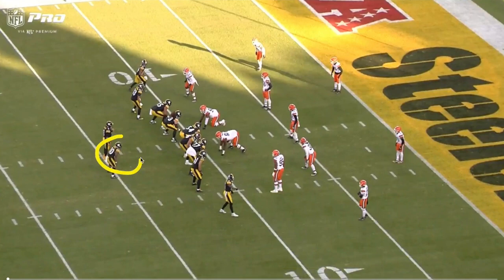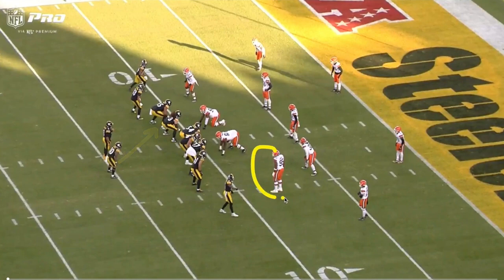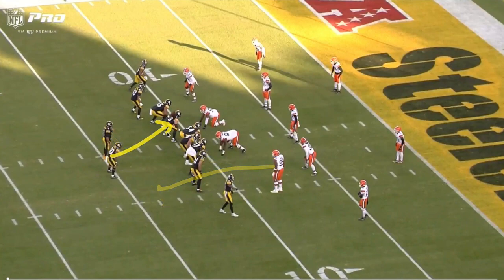We are in 12 personnel. That means 1 running back and 2 tight ends. And what the Steelers are going to run is like an RPO with a zone read action. So they're running it like a zone read with the run play being over to the left. And typical of a zone read, you're going to read the backside edge to determine what to do. If Myles Garrett decides to crash down, then Russell Wilson will keep this ball. However, if Myles Garrett comes down to contain, Russell Wilson hands off to Jaylen Warren, and it's a run play.